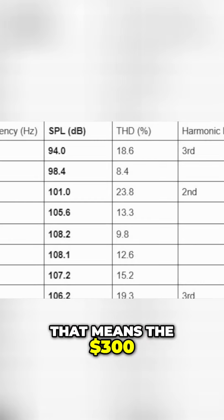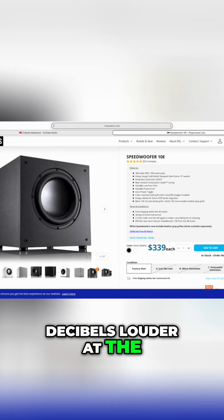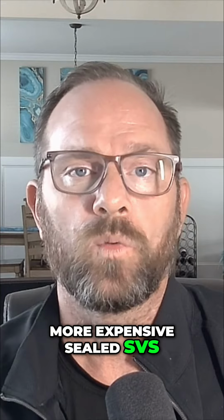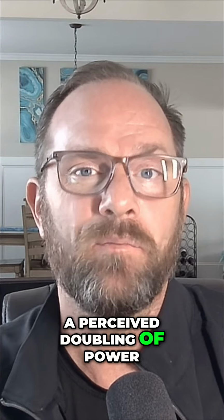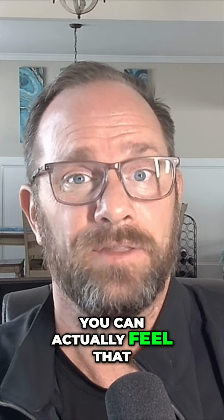That means the $300 RSL is nearly 2 decibels louder at the deepest frequencies than the more expensive sealed SVS. Remember, every 3 decibels is a perceived doubling of power. This isn't just a small difference, you can actually feel that.